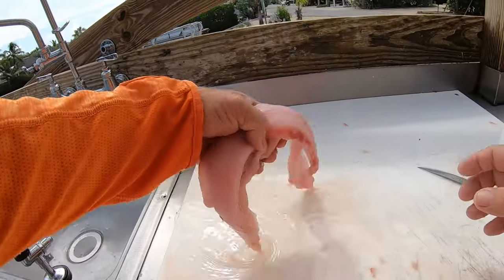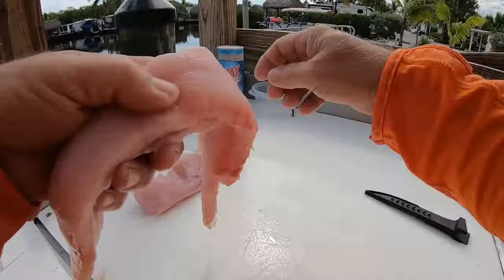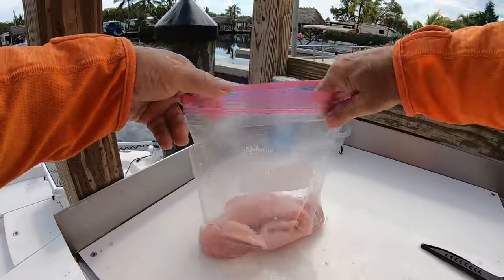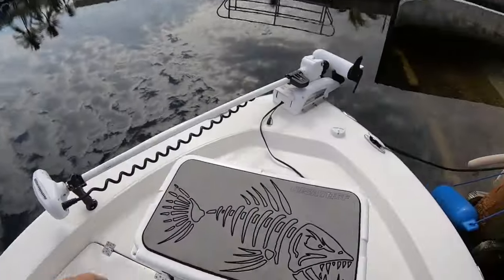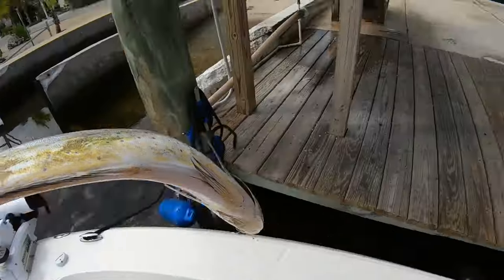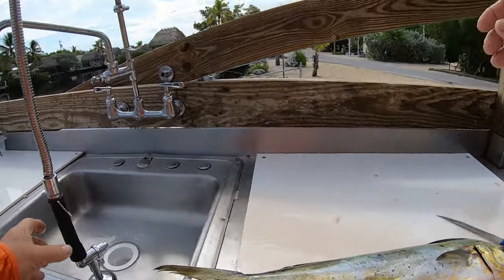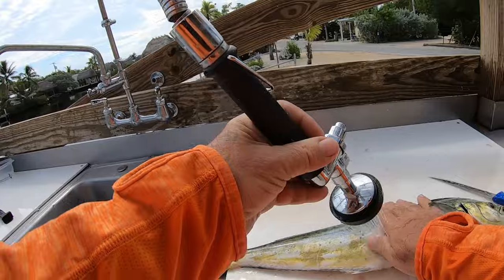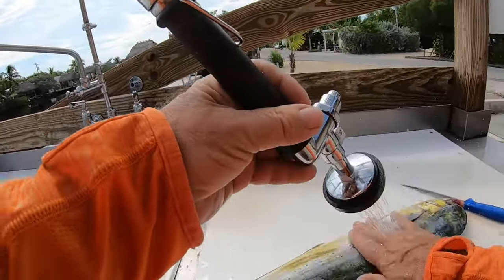I have another one. Let's see here. I might pull the skin off of this one. Maybe we'll try to rip the skin off of this one, and I'll show you that membrane.